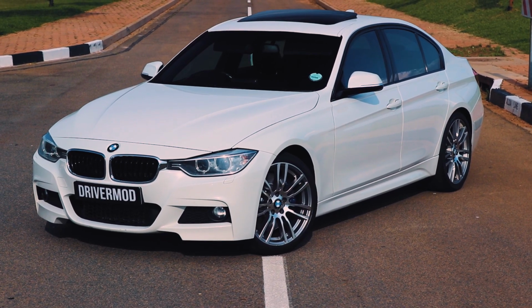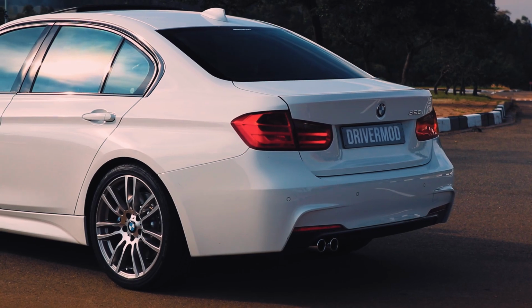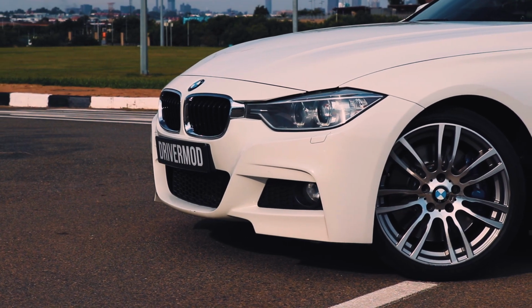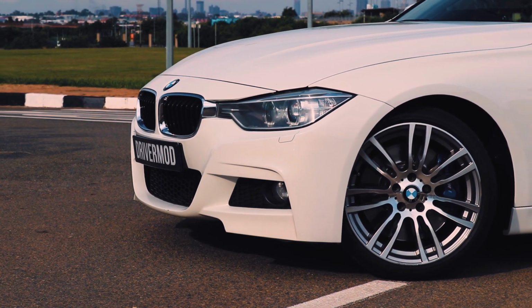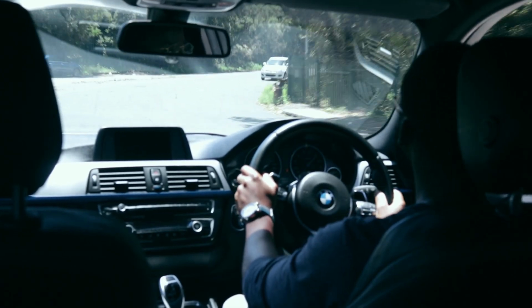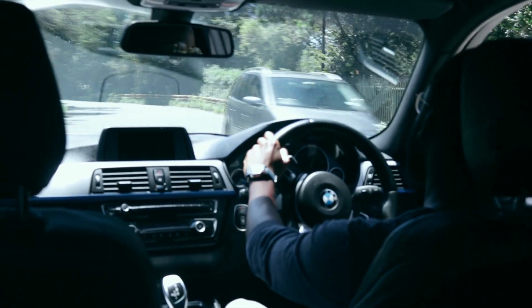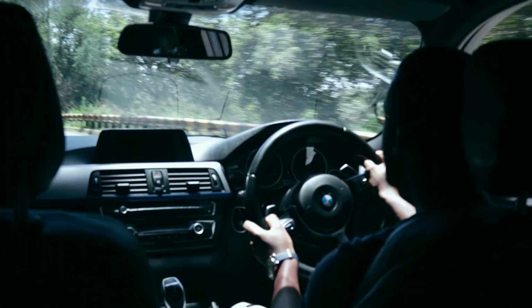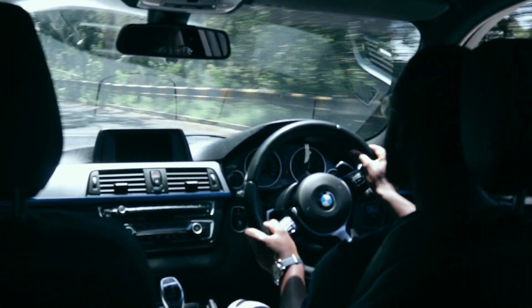The handling, as can be expected from any BMW, is absolutely superb. Tire sizes, rear it's running a 255 section, front is a 225, which is too little tire for me. It runs out of grip in the front quite quickly, but honestly for say 6/10 road driving, this is plenty.